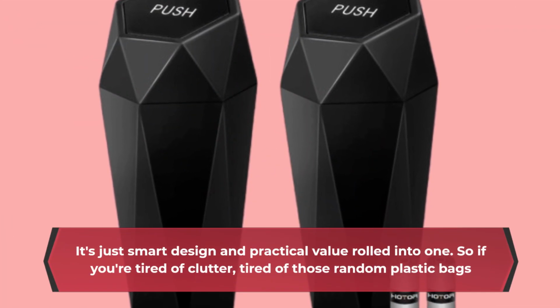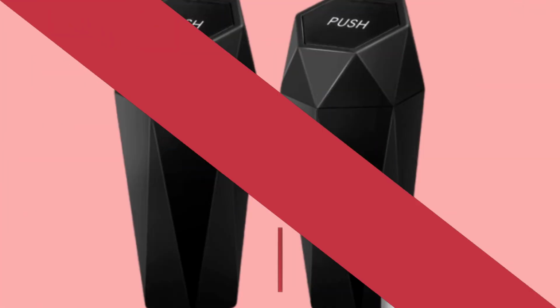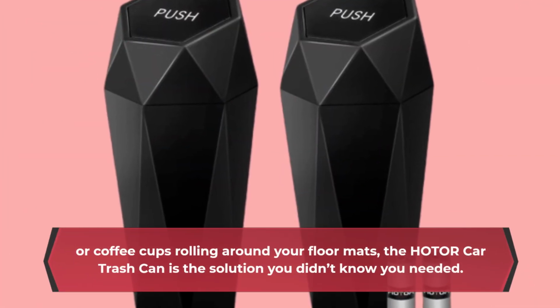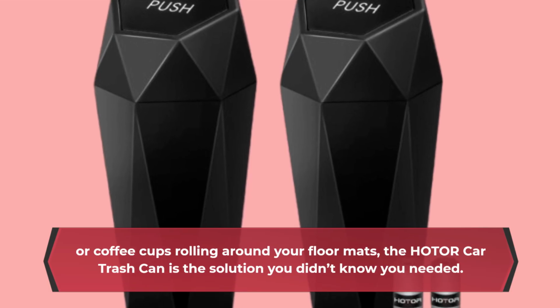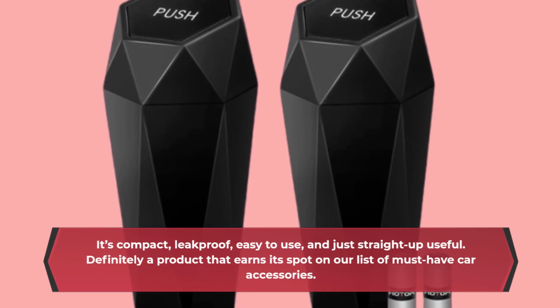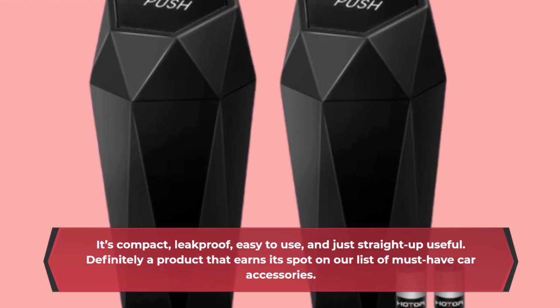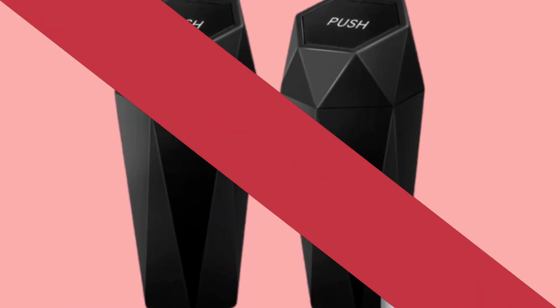So if you're tired of clutter, tired of those random plastic bags, or coffee cups rolling around your floor mats, the HOTOR cart trash can is the solution you didn't know you needed. It's compact, leak-proof, easy to use, and just straight-up useful. Definitely a product that earns its spot on our list of must-have car accessories. That's it for today's review.